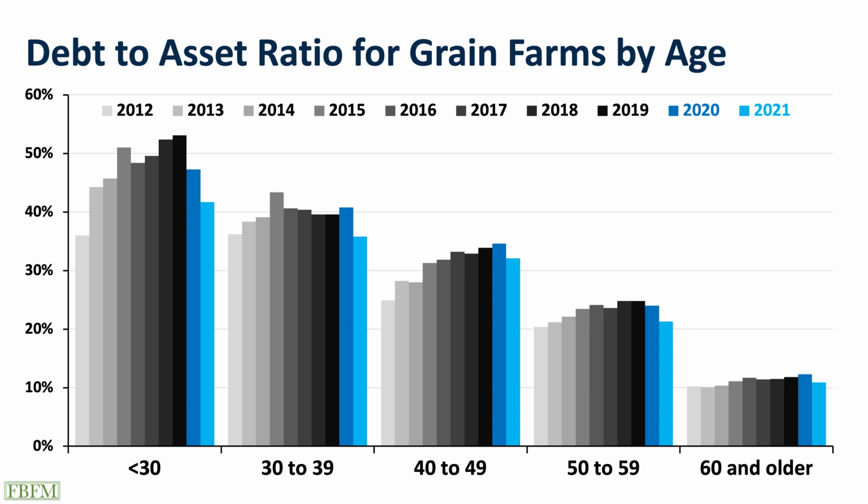When we look at this, you might be able to figure out, well, what's my age and where do I fit into this? However, you might also want to think about where you're at in your farming operation. If you're in that 40 to 49 age group and you're just getting started into farming, you might have a debt to asset ratio closer to the less than 30 group, because you have the same makeup in a farm balance sheet as those that would be less than 30. As you can see, that less than 30 group is about 45% debt to asset ratio, where the greater than 60 group is about 10%.